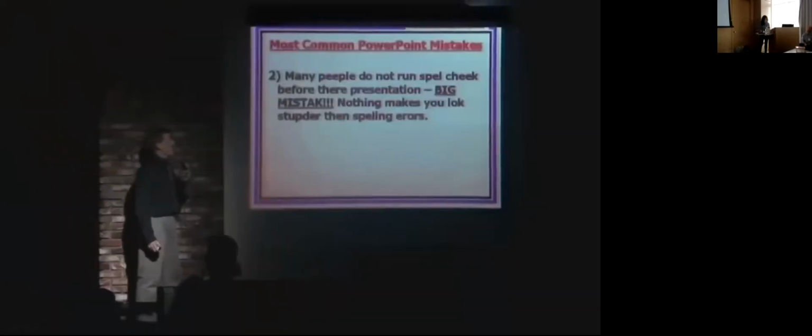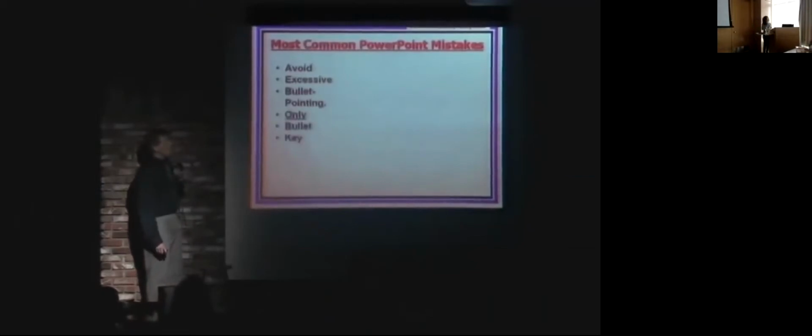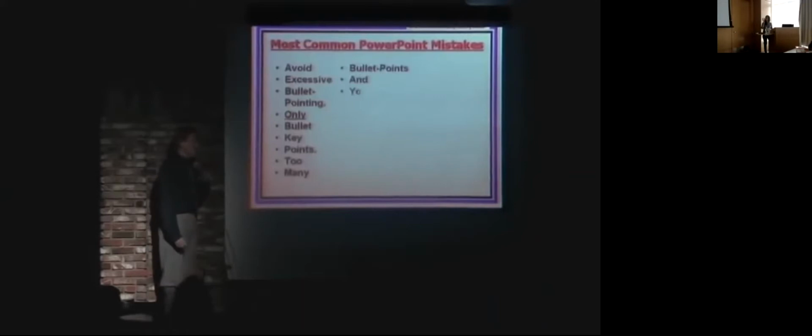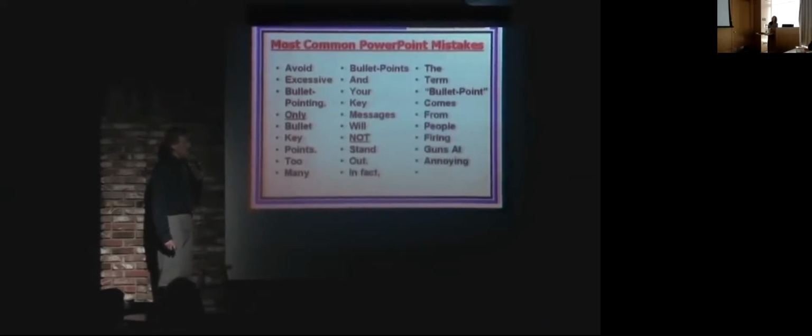Number two, most common, many people do not run spell check. Big mistake. Nothing makes you look stupider than spelling errors. If it's got a red line under it, recheck the spelling. And then finally, I hate this. Avoid excessive bullet pointing, only key points. Too many bullet points, and your key messages will not stand out. In fact, the term bullet point comes from people firing guns at annoying presenters. Hence the bullet point.